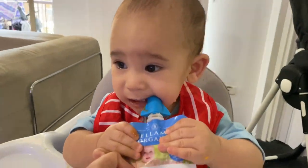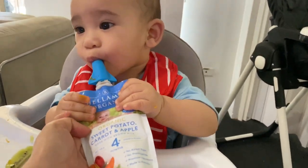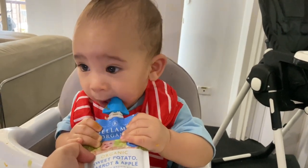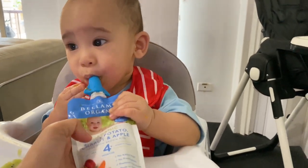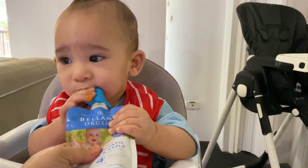I'm also giving Kaden a food pouch for lunch, using as well the silicone spout from Cherub Baby. Oh my goodness, this has been really helpful. Lifesaver. I really love this one.